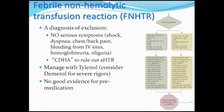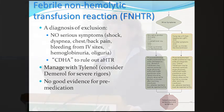You certainly can stop the transfusion, obviously, give them some Tylenol, see how they react, and then carefully resume transfusion if all the bad things have been ruled out. Please do report it to us. And obviously if there's serious stuff, then it's a full stop. Demerol can be considered for severe rigors. Pre-medication, everyone does it. There's no evidence for it. That's how it is.